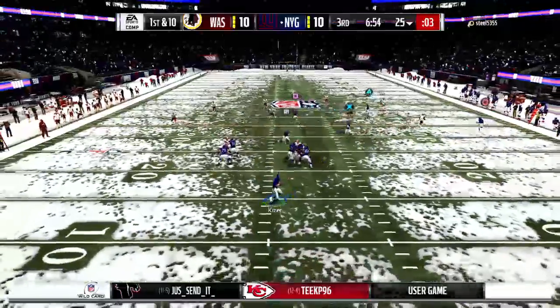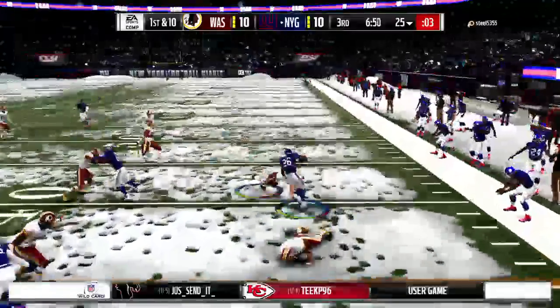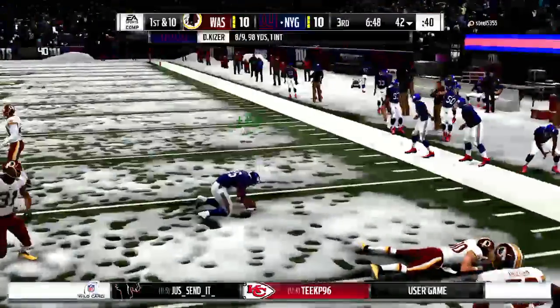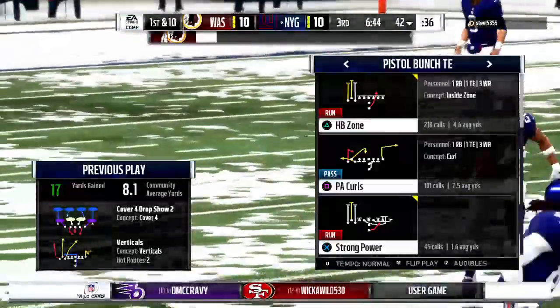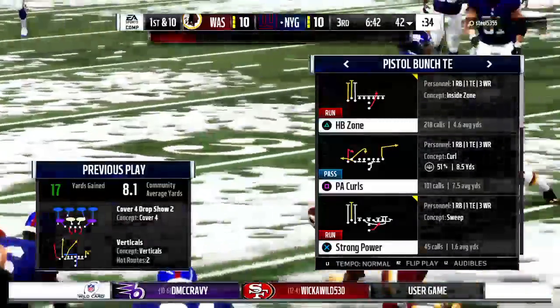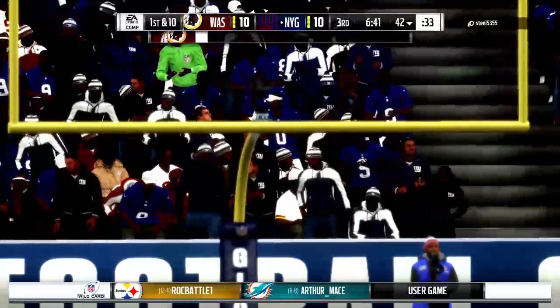Kaiser now to throw on first down. He's going to flip one out here to his running back, and they get him down, but not before he takes it across the 40-yard line. That's a good way to start the drive. 17 yards and a first down. Right after the turnover, they come out throwing.